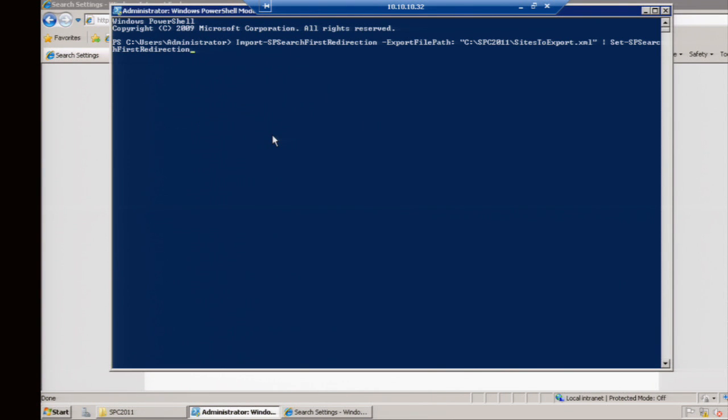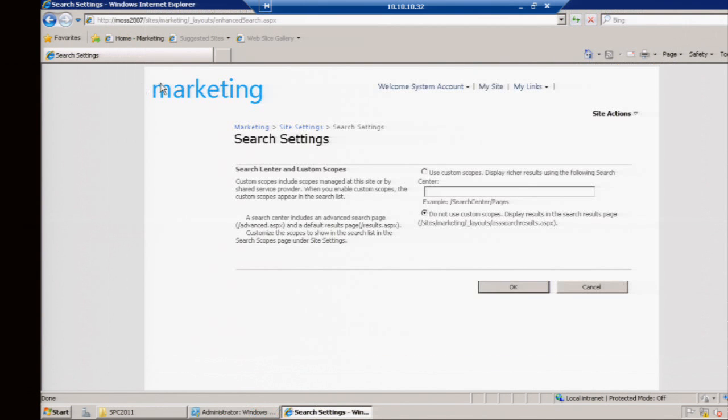So I'm pasting the command that I'm going to run, which uses Metalogic's search first redirection control. Once that command is over, we will go back into the marketing site collection and refresh the page so we can see all the changes that happened there. Yay, it's done. I'm refreshing the page. And right now, instead of the 2007 search default page, what Metalogic's tool directed my site collection to use is my search first 2010 environment.